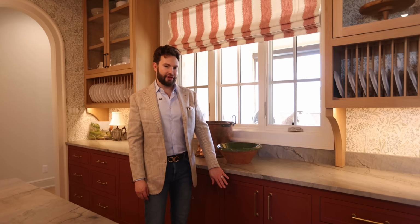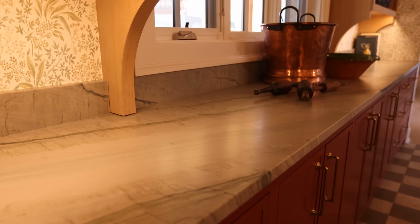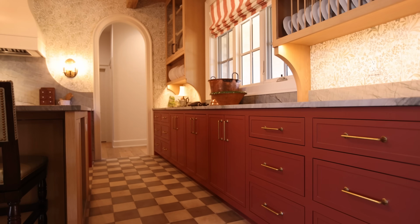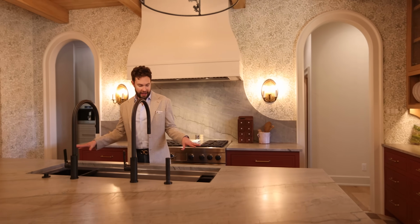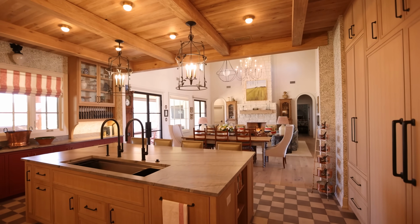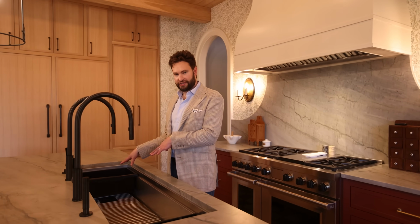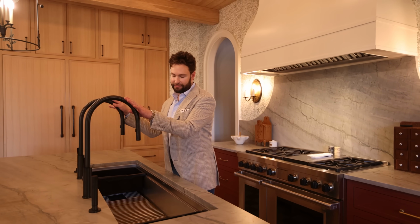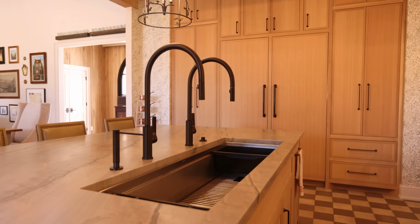I really love the color of these cabinets. It's a really beautiful red, and this color is called Red Barn by Sherwin-Williams. The sink here is a sink by the Galley, and this is a functional sink that serves as an area to cut. You can lay cutting boards on it. It has multiple wash stations, and we needed to opt for two faucets because the sink is so long that we wanted to be able to have functionality at both ends.